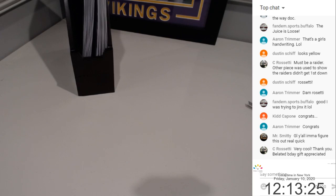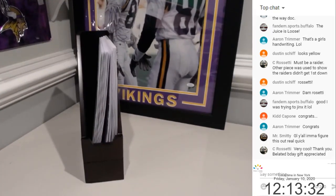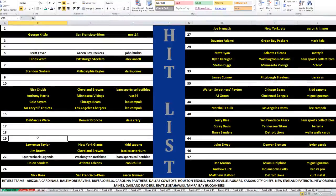Belated birthday gift. Happy belated birthday, Mr. Rossetti. With 19 of 50 yielding us Mr. Derek Carr. We've had quite a few quarterbacks in this series. I'll take a quarterback on my name, I guess. All right, so 19 are on my number, I mean. For Oakland.